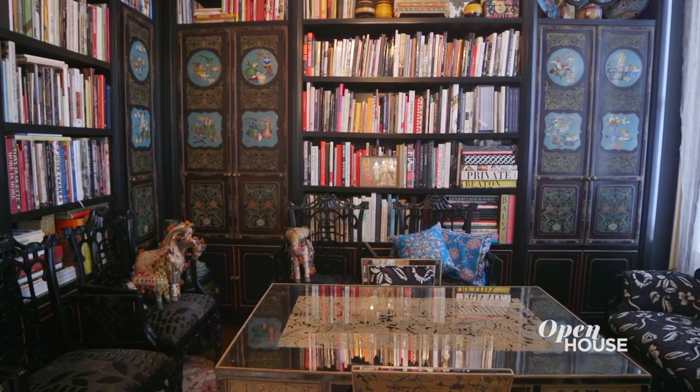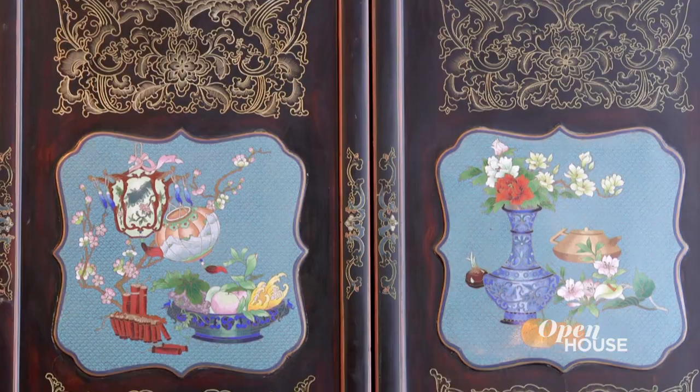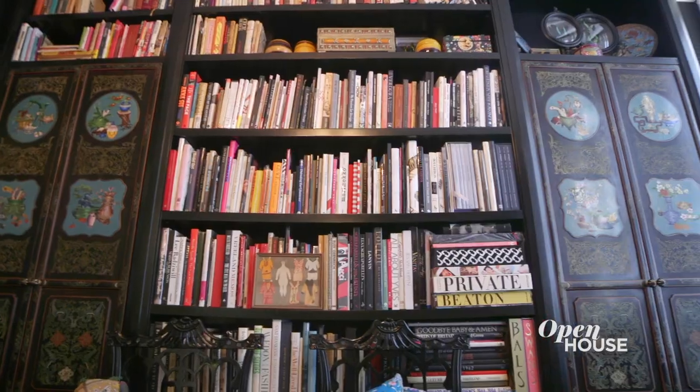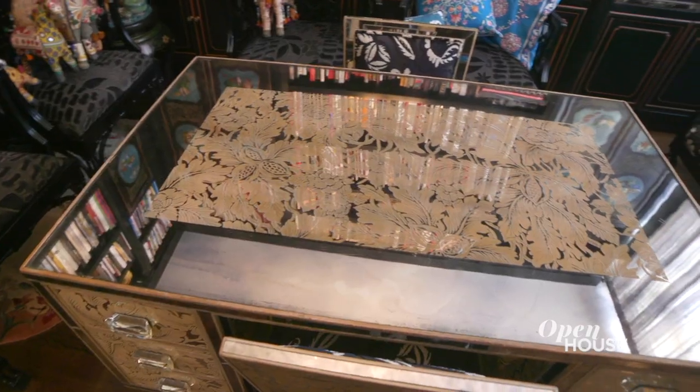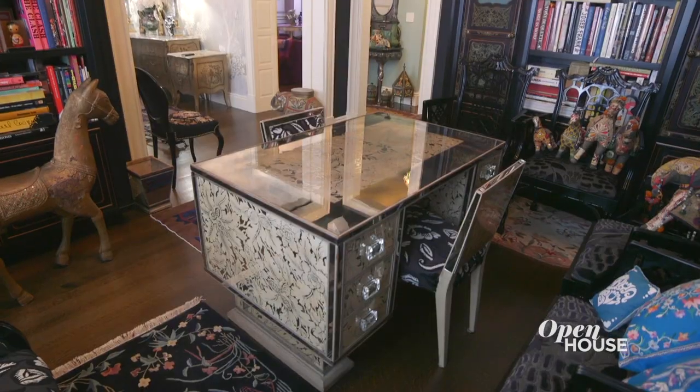This is the room that I thought was inspired by Coco Chanel. Who doesn't love the Coco Chanel Coromandel screen rooms? And I couldn't find any Coromandel screens, but I found these cloisonné ones. I'd never seen a desk like this. I've never seen it either. Elle Collection, I knew her from the flea market days. She specializes in mirrored pieces of furniture. And it was so beautiful, so unaffordable, so impractical. So she was moving and she called me.